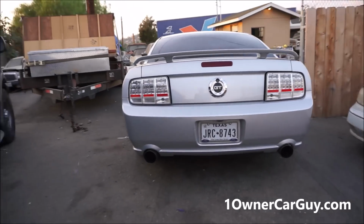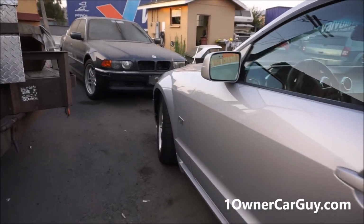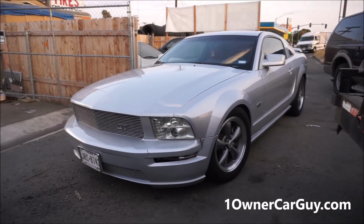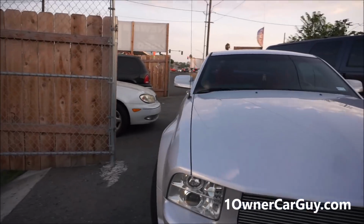Mustang, it's Gunner's car. Get it out of here. He wants to sell it. It's all detailed out. It should be on my website soon if it's not yet. 06, 08, I don't know. It's a walk around. BMW, 740iL, 01. So on the Mustang, it's got the Torq Thrust wheels, I believe. I don't know. Whatever it is, it's nice.